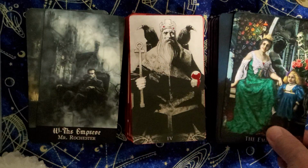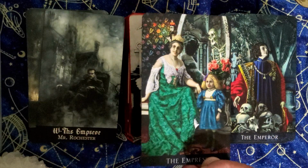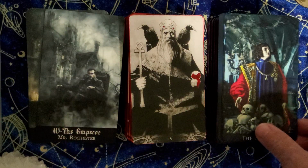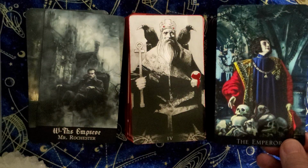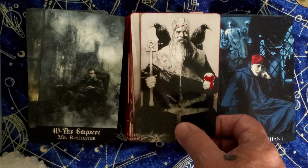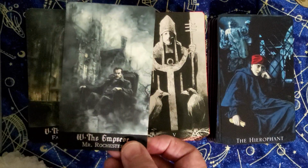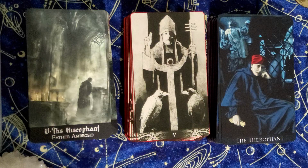Let's see Baba's Emperor. Yeah, these two work. That looks like a happy family, kind of. He's a little darker around the hair. And again, the added-in red. And yeah, it did kind of come off a little bit on the backs, but I don't care at all. It still shuffles well.